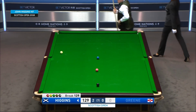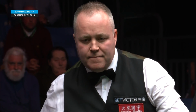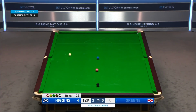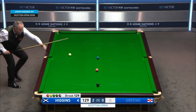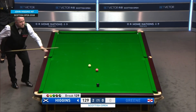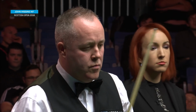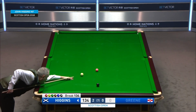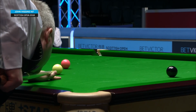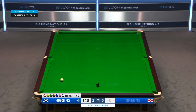It really is. Pink not on its spot, as is invariably the case, because of course it's been potted in the entire break. Now does he play on the pink to the middle pocket here? Might be easier to get from pink to black that way. Doesn't want to go too far. Oh, this has been just a magnificent break. Well, this is proof that form is temporary, but class is permanent.